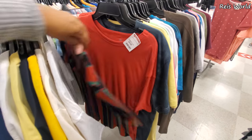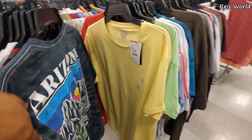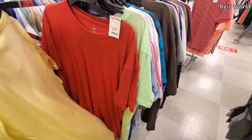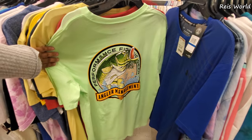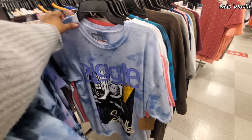I wish they would make the Tom and Jerry cartoons like they were when we were kids. They're kind of lame, though. Yeah, oh, look at that. They're too nice. Columbia. The back. And Droopy. Droopy used to be really good. Oh, I like Droopy. Look at this SpongeBob one. That's new. Oh gosh, they got Biggie here.